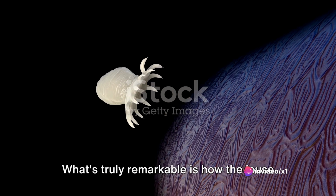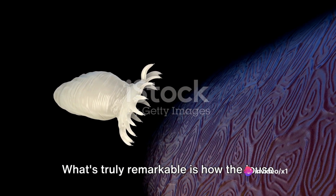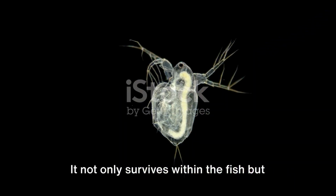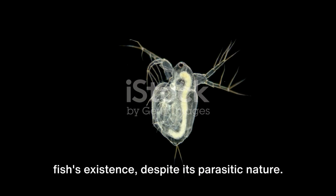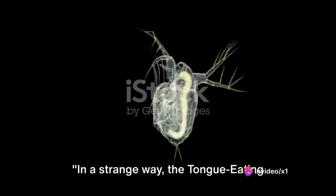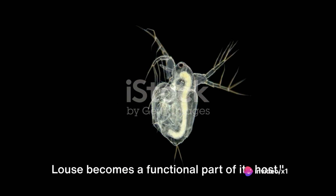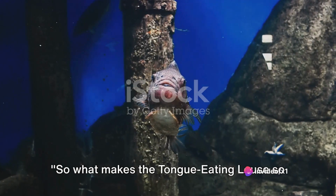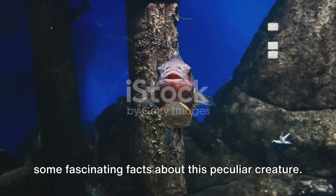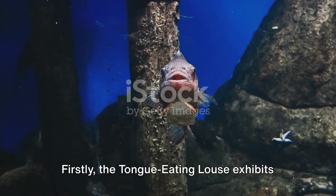What's truly remarkable is how the louse adapts to its host's life. It not only survives within the fish, but also becomes an integral part of the fish's existence despite its parasitic nature. In a strange way, the tongue-eating louse becomes a functional part of its host. So what makes the tongue-eating louse so intriguing? Well, let's delve right into some fascinating facts about this peculiar creature.